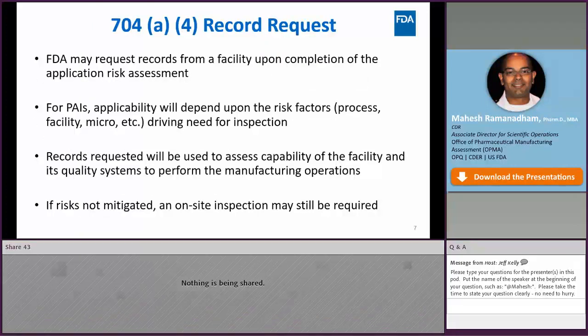Now let's talk a little bit more about the 704(a)(4) records request. Under 704(a)(4)(A) of the Act, we may request records that we would normally look at on inspection of the facility to complete assessment activities in lieu of an inspection or in advance of an inspection.